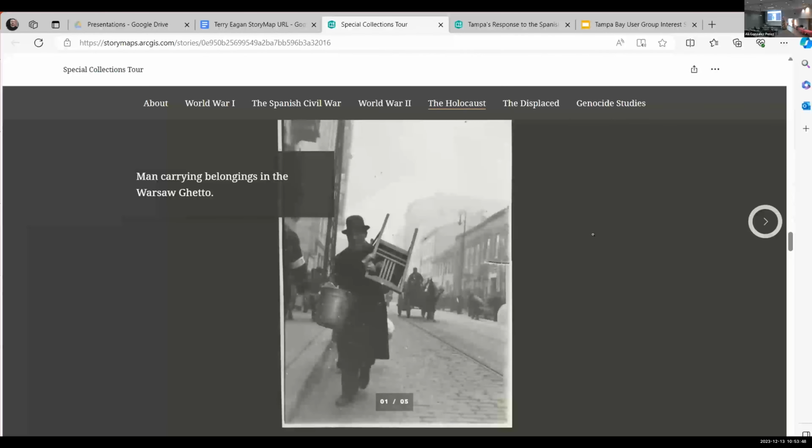Here are photos from the Warsaw Ghetto to match the one that started the story map. You can see the armband again, and people carrying their belongings. What's interesting about these photographs is I found them online as well, and I looked at our copies in the library, and I don't know if ours were the originals or photocopies that somebody took in the 60s, like going up to an actual photograph, taking a photograph of it, and then turning it over to our collection. I have no idea, but that's part of the collection here.